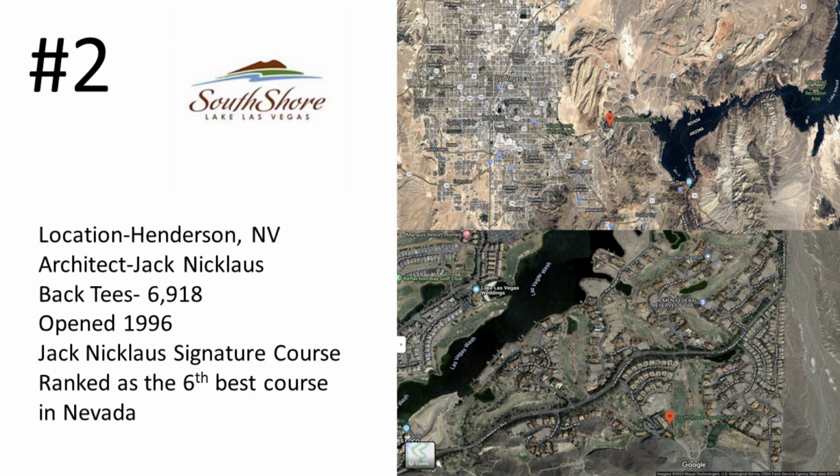Number 2, Southshore. When you get into this range, it is hard. You're kind of splitting hairs a bit, but this is Jack Nicklaus' signature course, opened in 1996. 6,918 yards, ranked the 6th best course in Nevada. Fantastic on Lake Las Vegas. Lots of elevation change. Jack Nicklaus says the last 4 holes are the best last 4 holes in all of golf, and who am I to argue with Jack Nicklaus?